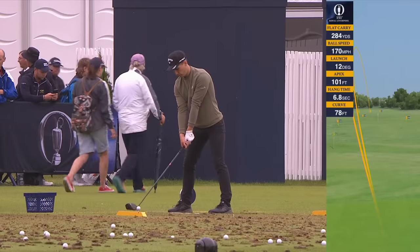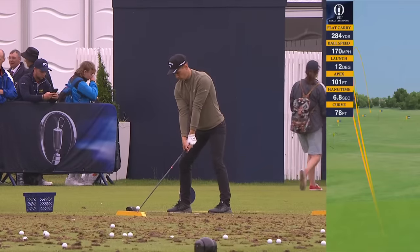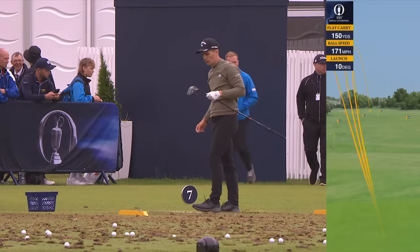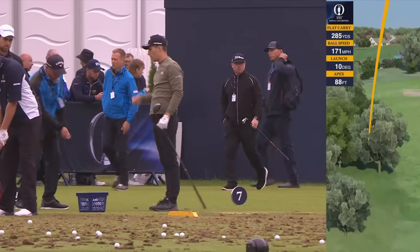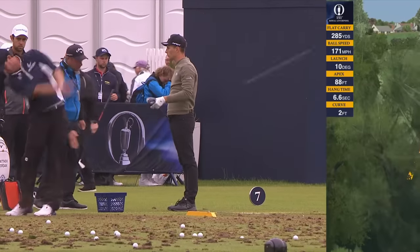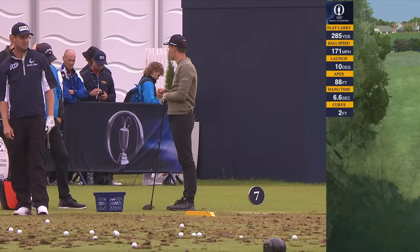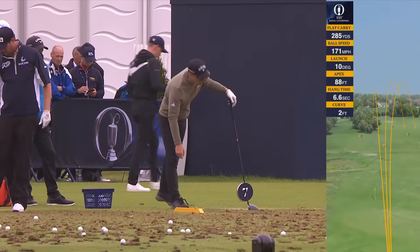So in not long, he will stand on the first tee, and he will be announced: welcome, ladies and gentlemen, to the 151st Open Championship at Royal Liverpool. On the tee from Royal Liverpool, Matt Jordan. And then his heart will go to about 170 beats per minute, which will match nicely his club head speed.